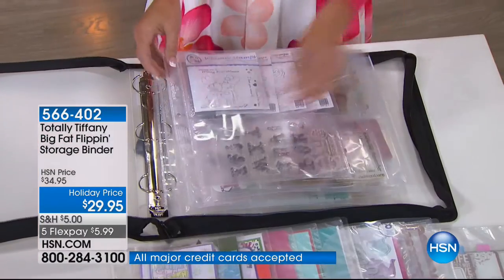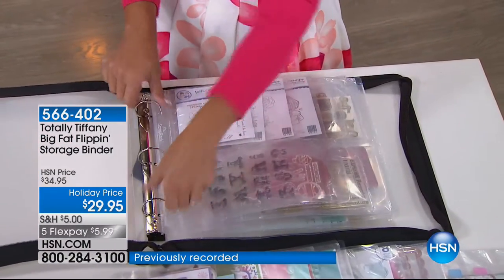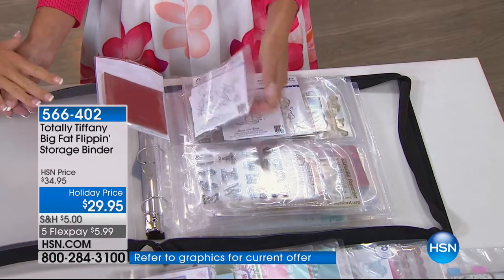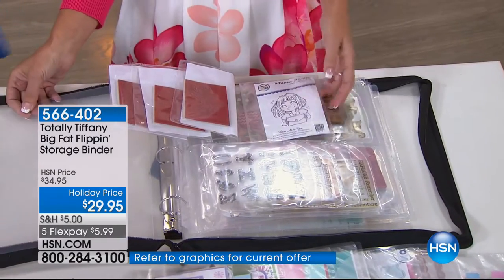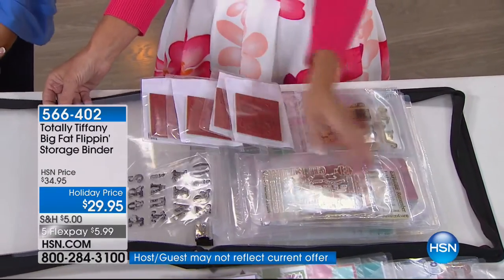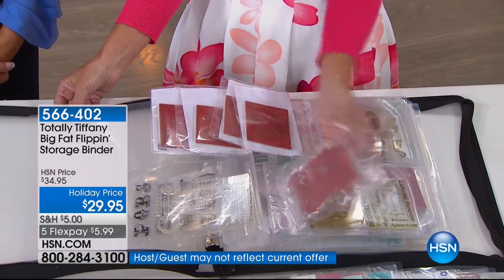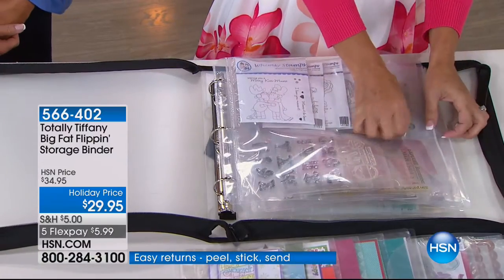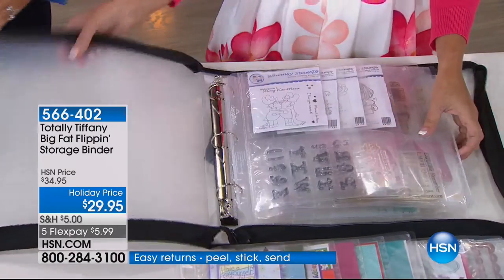Okay, here's page number three. And this one is loaded with unmounted stamps. Right. And you get all three of these already included with the big binder. So you can see red rubber stamps, unmounted stamp sets, right? They're all in there and so visible and so accessible. So this is just three. So this is what you get, the three pages and the binder.